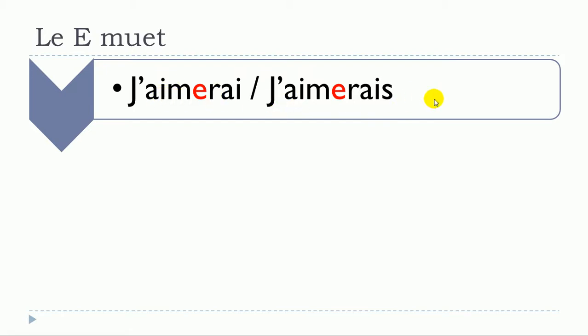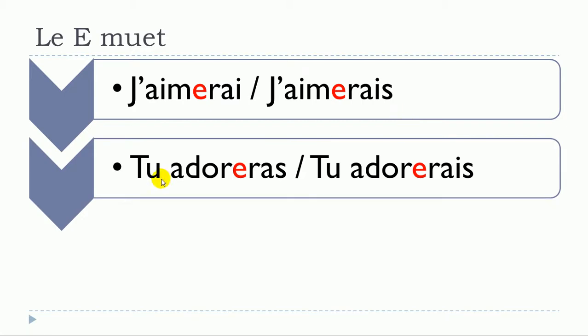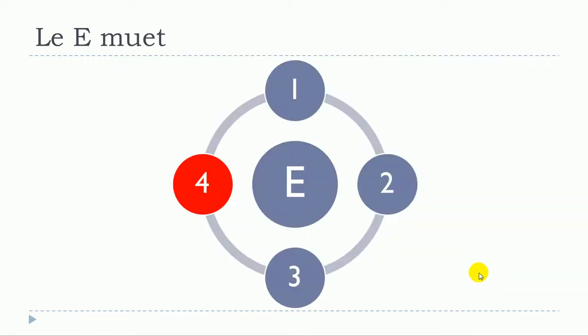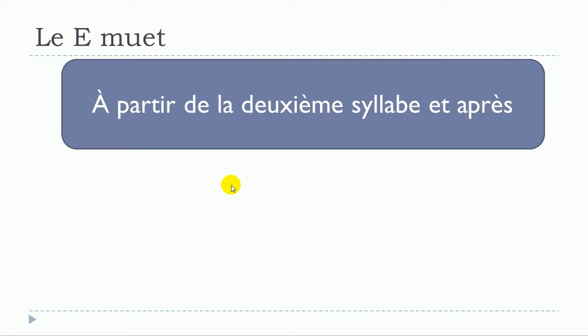So it will go like j'aimerais, or then j'aimerais. Remember, phonetically they are the same. Okay, j'aimerais, j'aimerais. It could be another verb like adorer, to adore. Tu adoreras, tu adorerais. Okay, or then étudier, same thing here, the e will go away. Elle étudiera, elle étudierait. Okay, so j'aimerais, tu adoreras, tu adorerais, elle étudiera, elle étudierait. Quite simple.